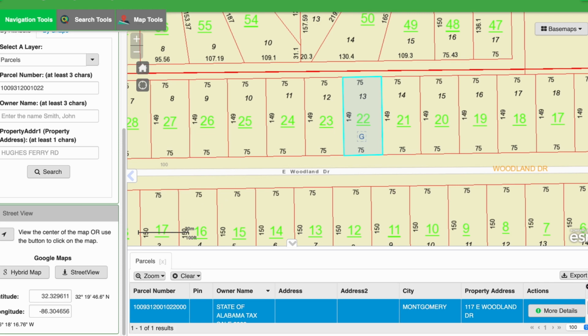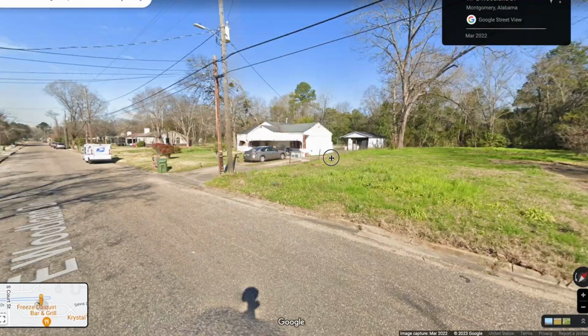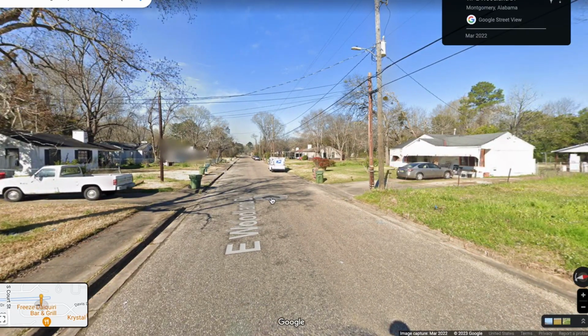And do I have this pulled up? Boom. So this is Google Maps, and I always like to look at the neighborhood and see a little bit more information, right? Because you don't want to purchase blindly. And of course, guys, I always say this every video, but it behooves me to say it again. Always do your due diligence.